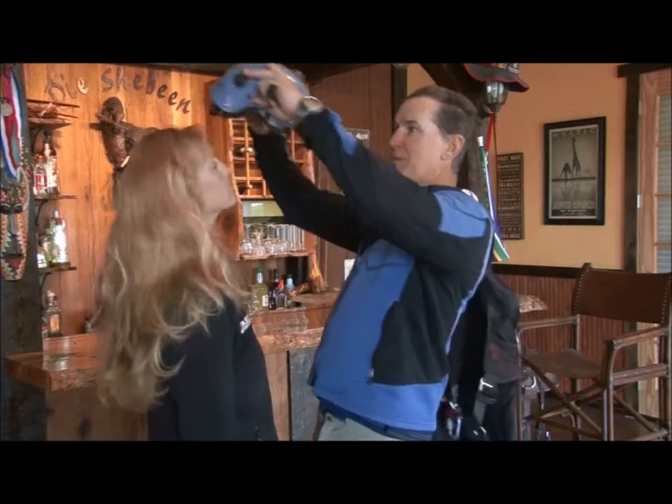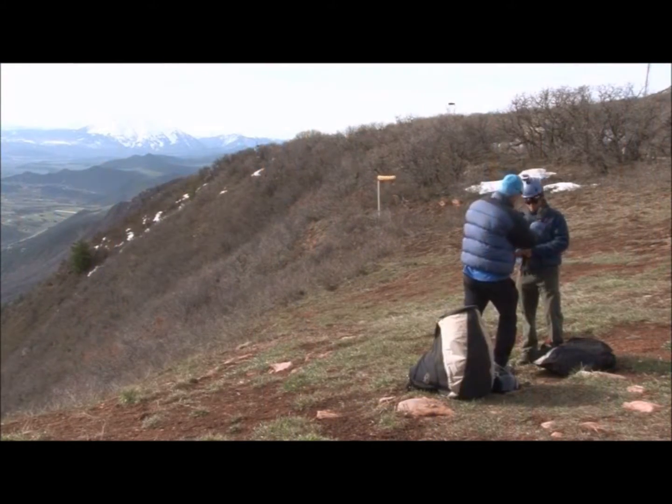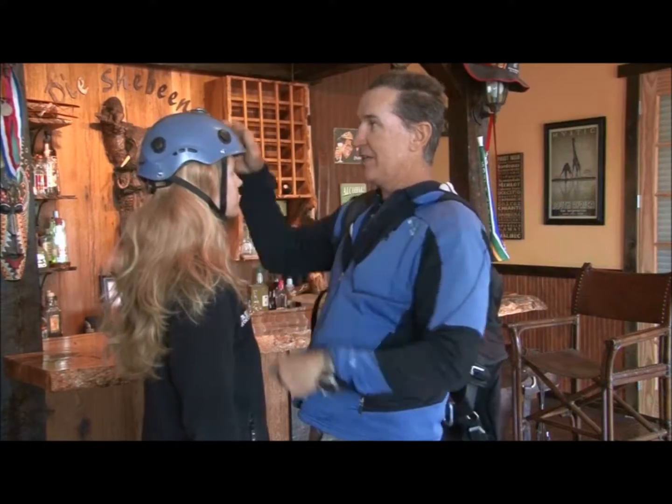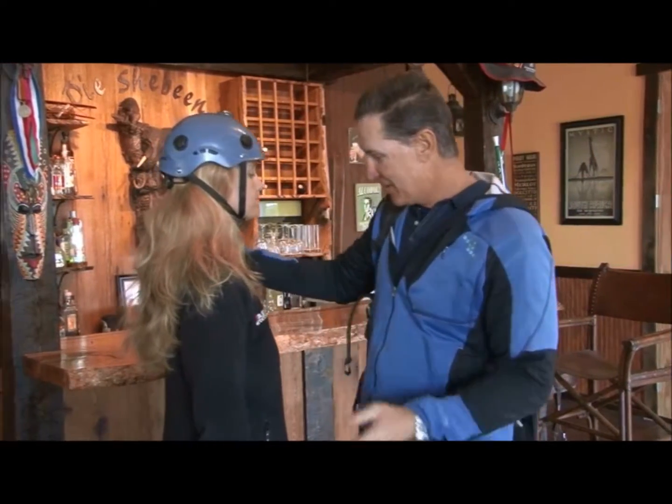So the first thing we do is we put on a helmet. Everybody will have a helmet, and the helmet obviously is for when we trip over or anything like that. It's just going to protect us; it doesn't really do anything once we're in the air.